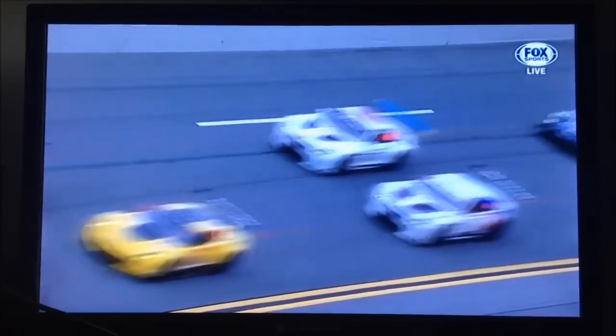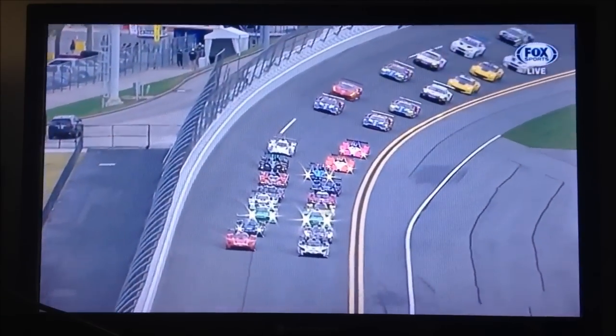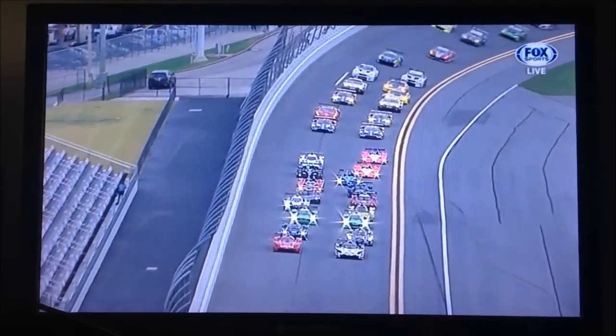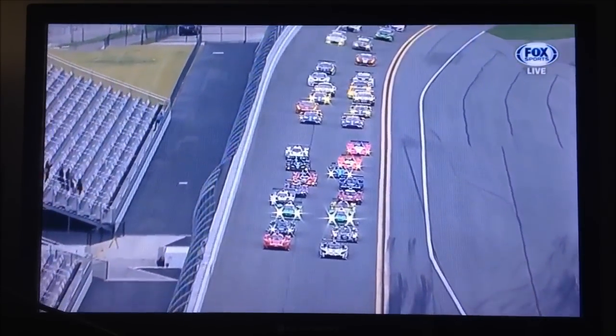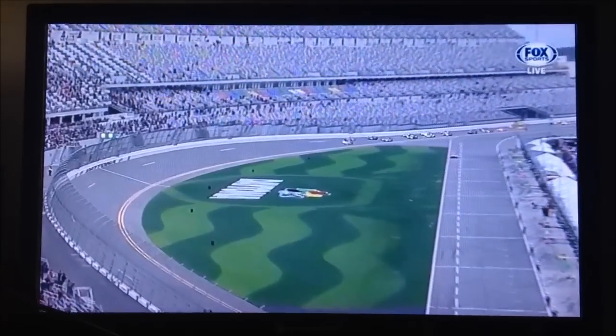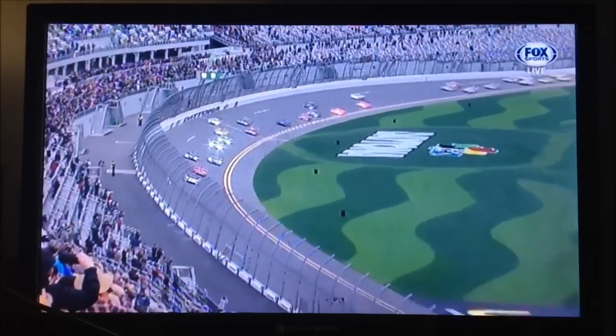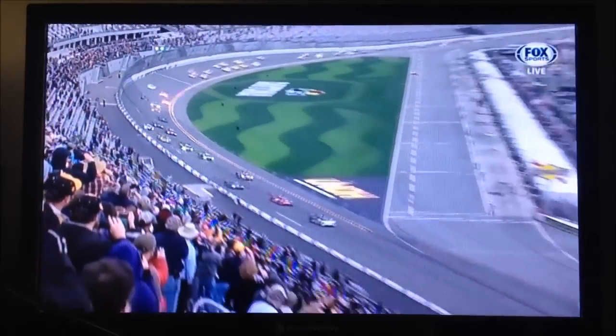By the two Action Express cars, the Mustang Sampling and Wheel Engineering, their first ever. Now it has survived the first couple of laps here at the Rolex 24 at Daytona. 55 cars come to the line for the start of the 55th annual Rolex 24. We are green at the tri-oval, at the stripe, and it is Barbosa leaps into the lead over Cameron.